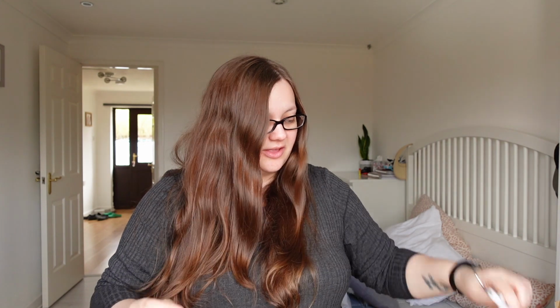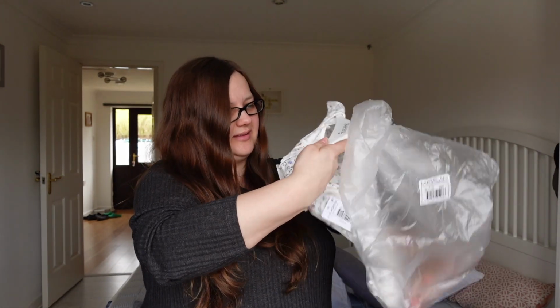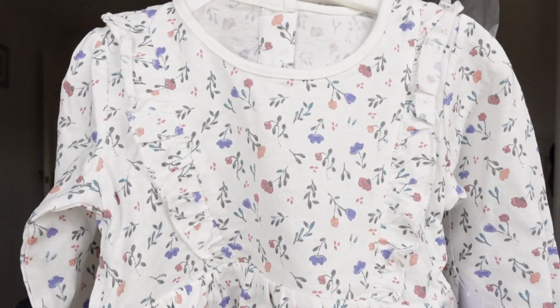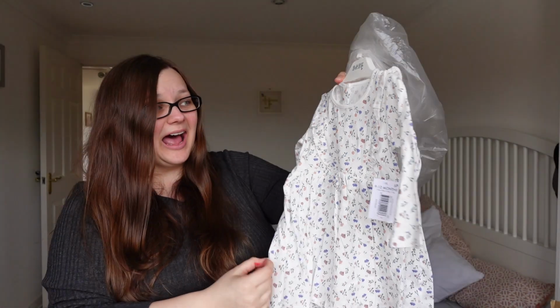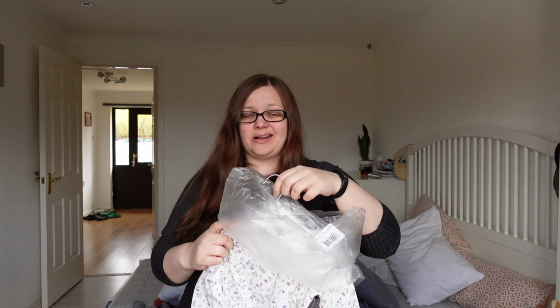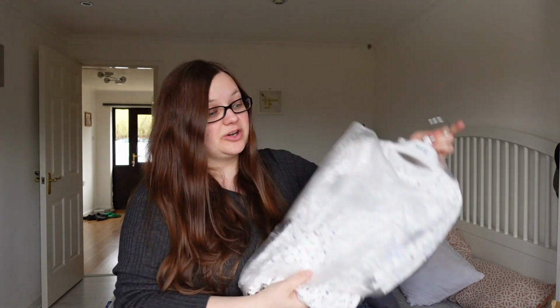And then I got another one, the same style of dress but in a different print. Let's see. And that is this one. You guys can see the print up close. How ridiculously cute is that? I just can't. Baby girl clothes are so cute. I think it's so much easier buying clothes for girls than it is for boys. So yeah, I just thought I'd show you guys that.